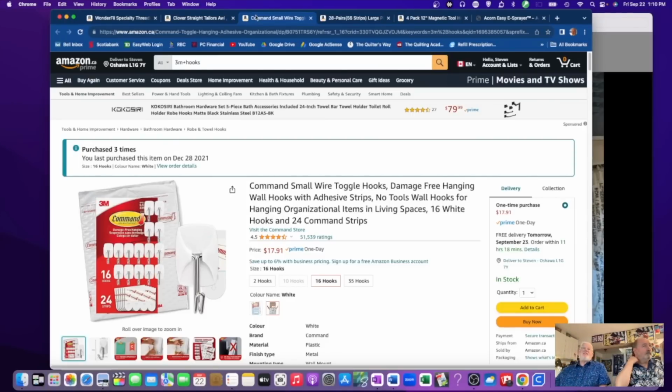Okay, so next thing we thought we would talk about here. Let me put this up. I can't live without these. I buy them in the gross lots, pretty much, in all shapes and sizes. And that's 3M Command strips and hooks. These are the most wonderful invention since sliced bread.